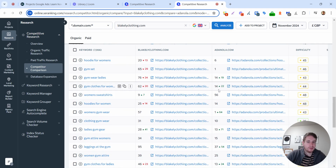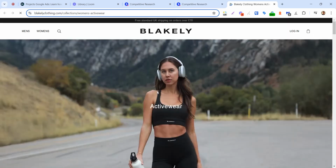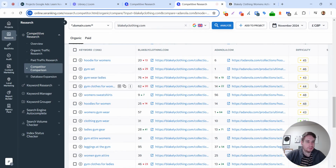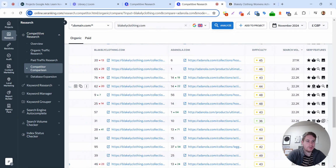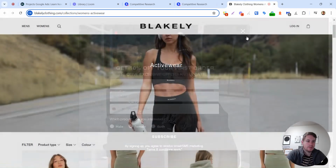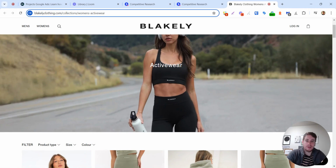Okay, so this is a good example. Even though Adenola's not performing too well for this one, gym clothes for women, Blakely's ranking 62nd, according to this. Adenola's ranking 14th. So they're on page 2, we're on page 6 or 7. If I go to the Blakely Clothing collection, then we can start to see where improvements can be made. This collection page isn't really optimized for gym clothes for women. I'll just double check. I think that gets 22,000 searches per month. Definitely worth optimizing for, and it's relevant.